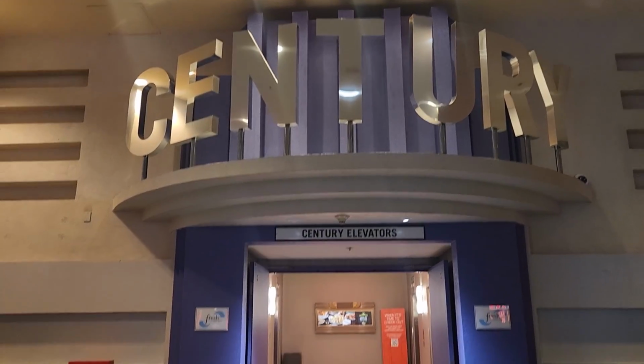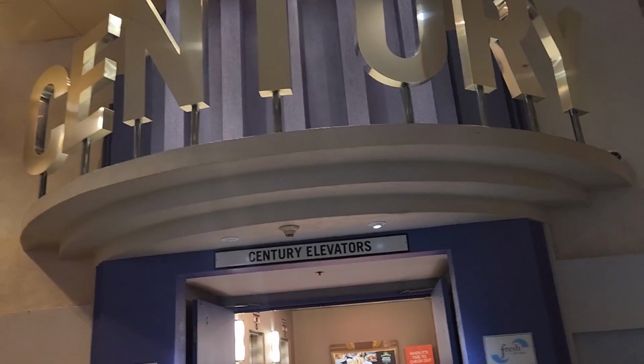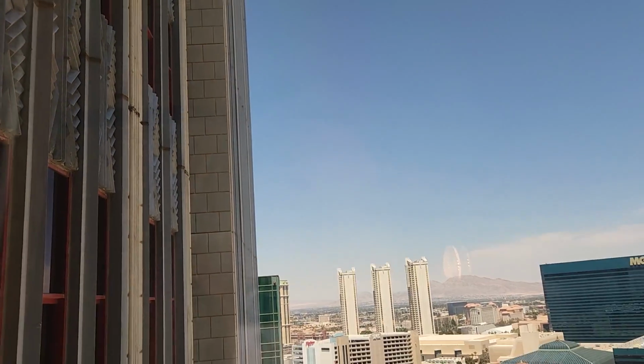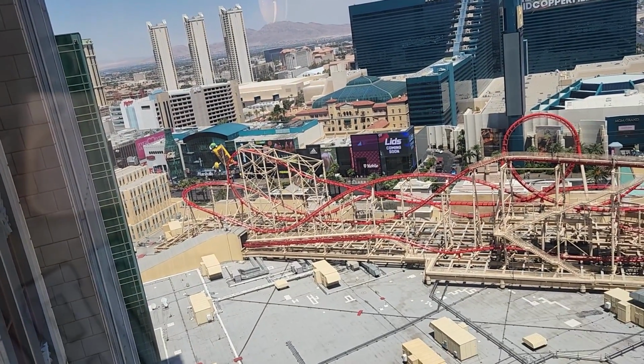Something I'd like to do is going up some of the hotel elevators and see if I can find a window to check out what kind of view of the Las Vegas Strip that you have from the hotels. I went up to the 24th floor. I believe this one went up to 30. This is a high enough view. I'm getting a little shaky just standing by the window.